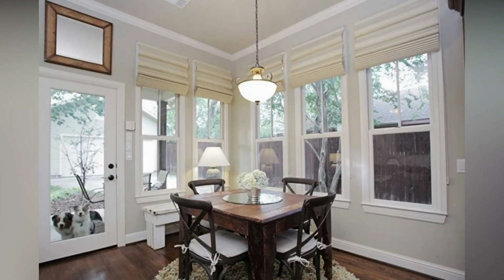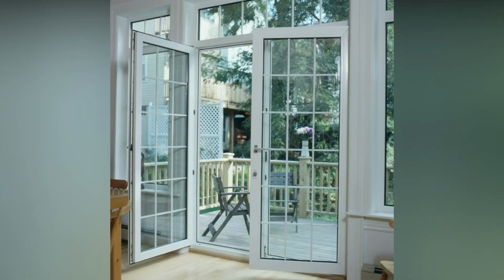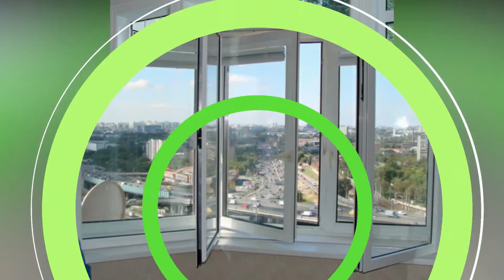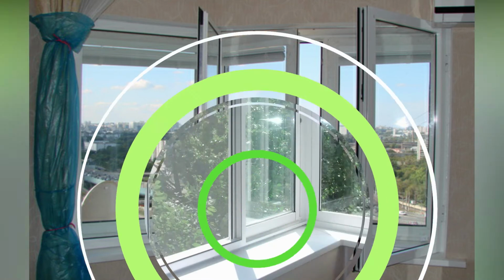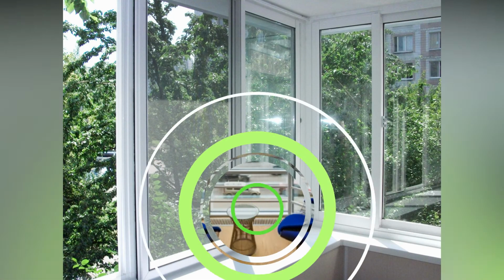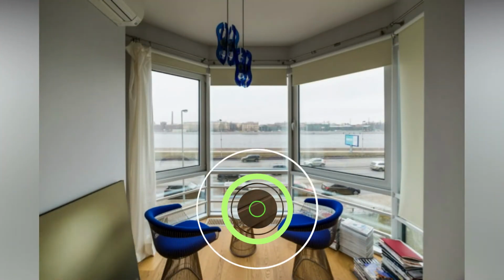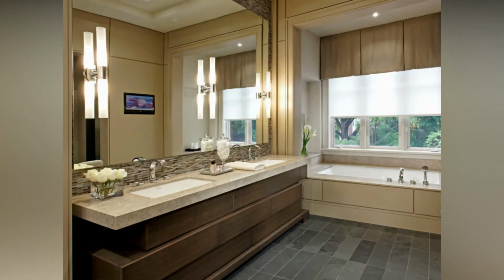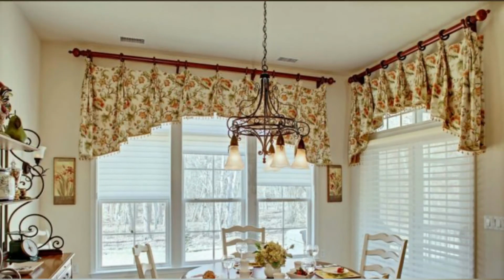Gliders can make smaller homes more spacious by creating unobstructed views of the outdoors. Because sliding windows are often lower and wider than traditional window designs, they are ideal for rooms with low ceilings. Fully opening sliding windows are a great choice for low ventilation spaces, such as condos that only have front and rear windows.